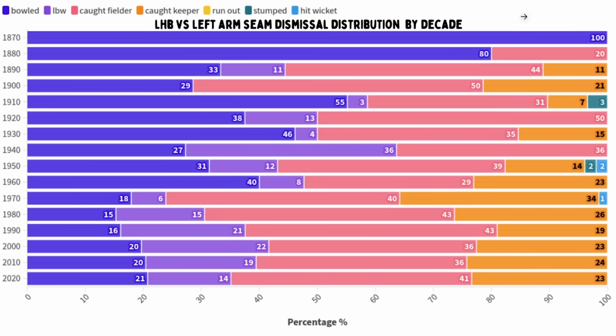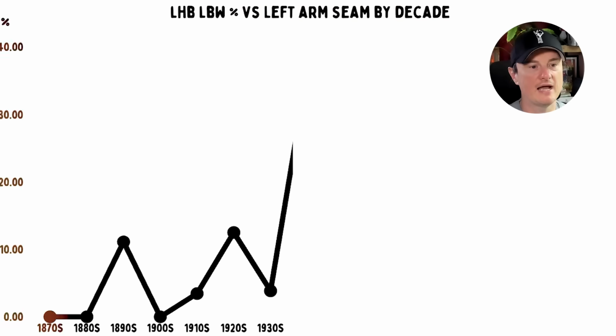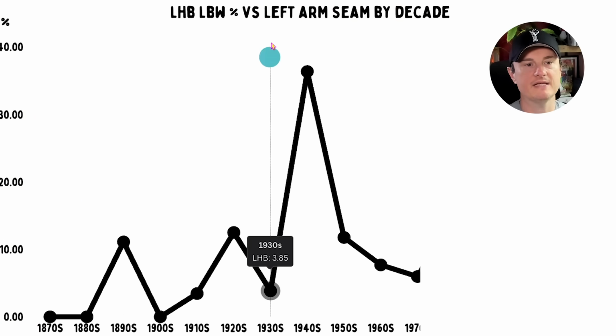But while we're having some fun, this is left-handed batters versus left-arm seam. Especially in the early part of cricket when there just aren't many left-handers, you're going to get some pretty wild things. Like, for instance, 100% of the dismissals in the 1870s of left-handed batters to left-arm bowlers were bowled. I love that. That's just absolutely genius. And it's like 80% in the next decade as well. But you can see here just how random some of this data is. And that's because there aren't a lot of left-hand batters and there's way less of southpaw bowlers. And so what you get is a very erratic pattern.